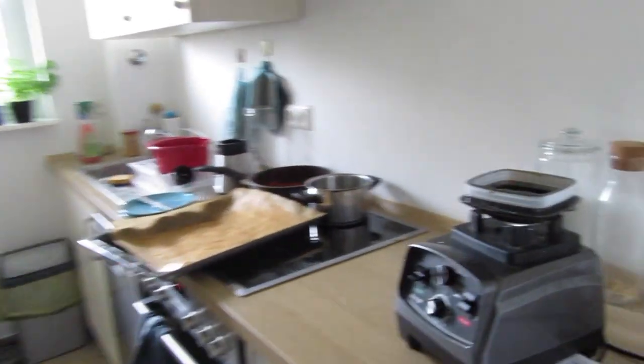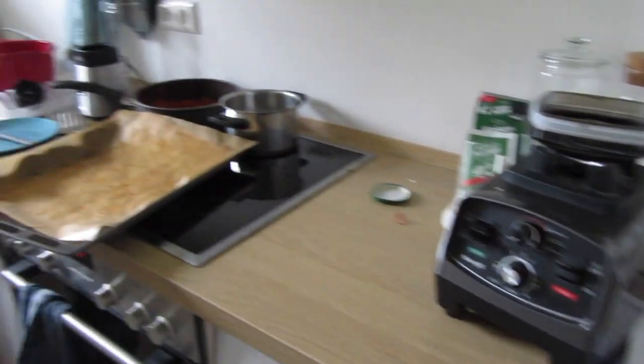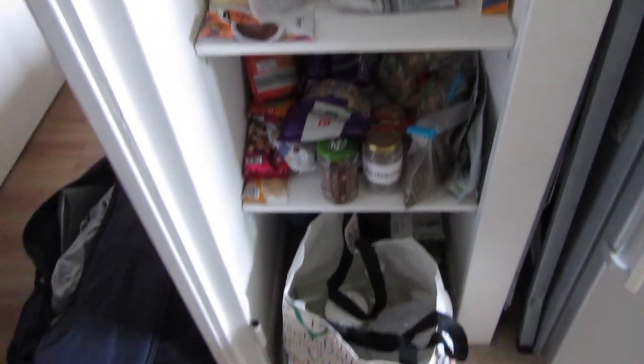There's nothing done yet. It looks super messy and super gross because we have to pack up everything, but we're still living here. So it's kind of a challenge. That's what we are going to do next. Getting all the stuff out here.